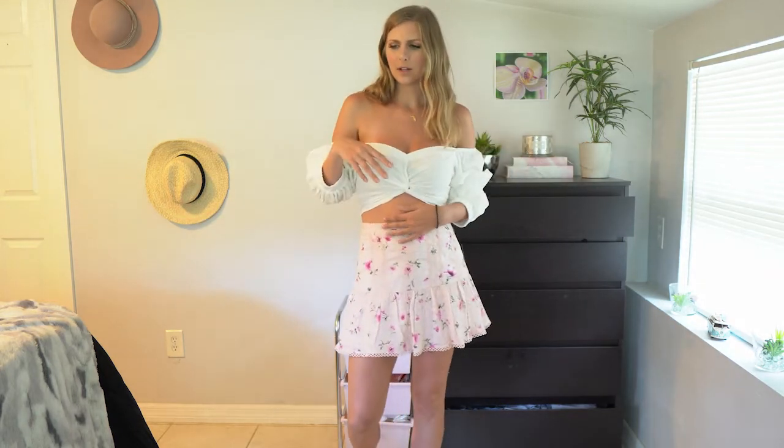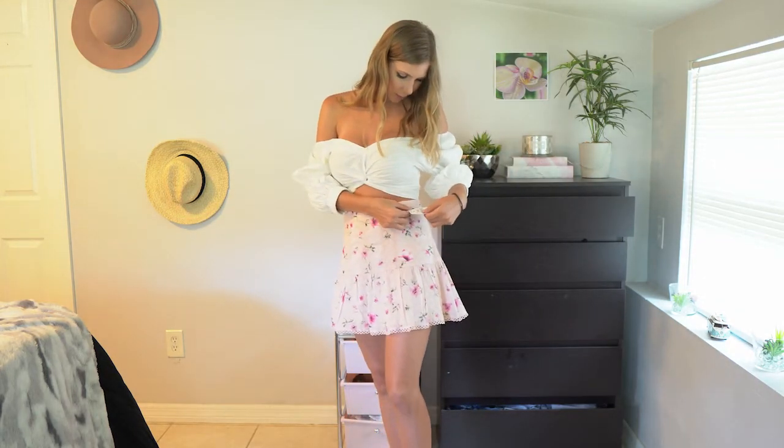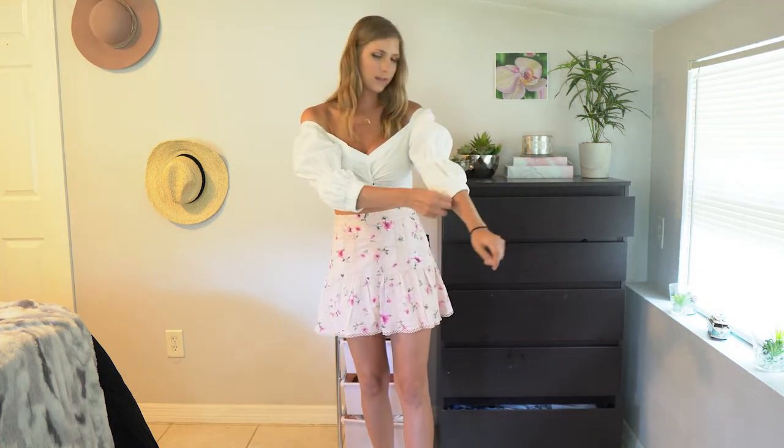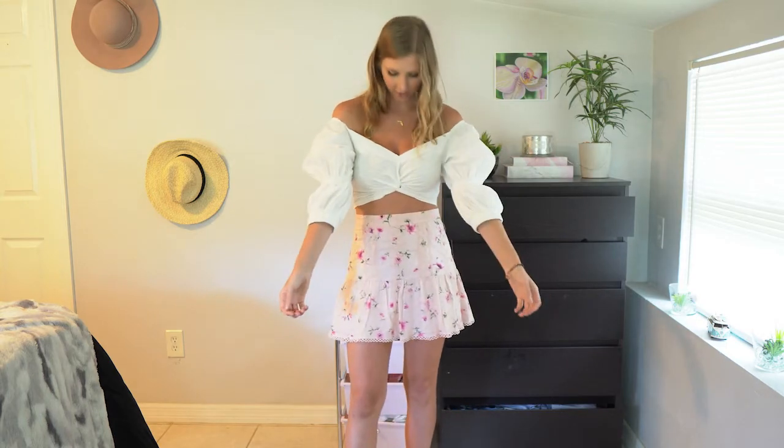Also, it was on sale. It was originally $25 and then it was 30% off, so I got it for like $19. So that was nice. And if you guys are wondering about this shirt, it's actually from Shein, and I had it in a haul a while ago. All right, that's everything that I got from Forever 21.